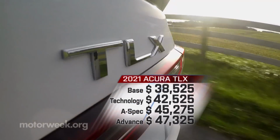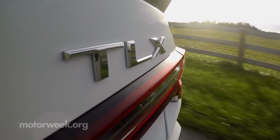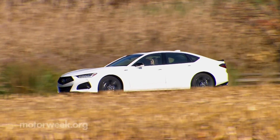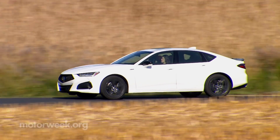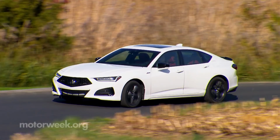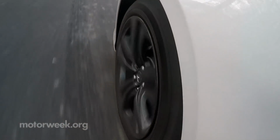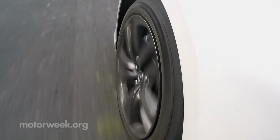Yet at $38,525, it still undercuts rivals. Our A-Spec tester, one step below top advanced trim, goes for $45,275. All-wheel drive is now available with all trims for $2,000 more.